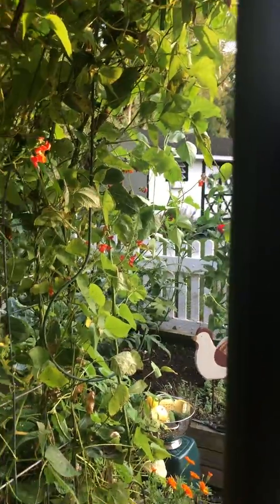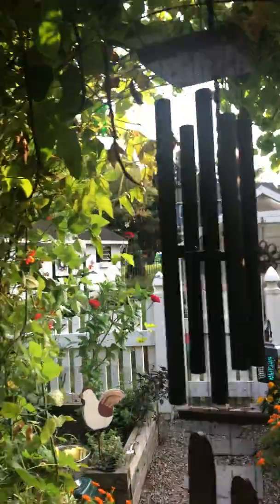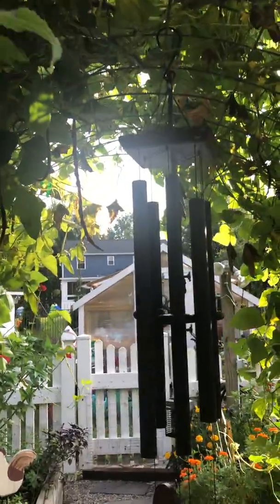I do have some pickling. I have what's called a red Hmong, H-M-O-N-G, and they actually have a red and green skin to them. And I have my purple pole beans on here. If nothing else, they look really pretty hanging down from the cattle panel.